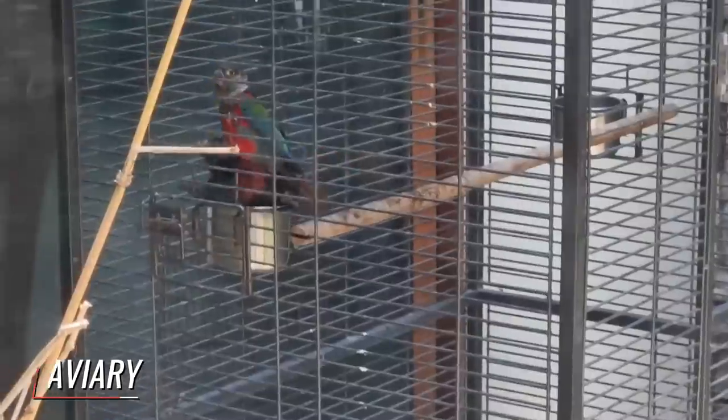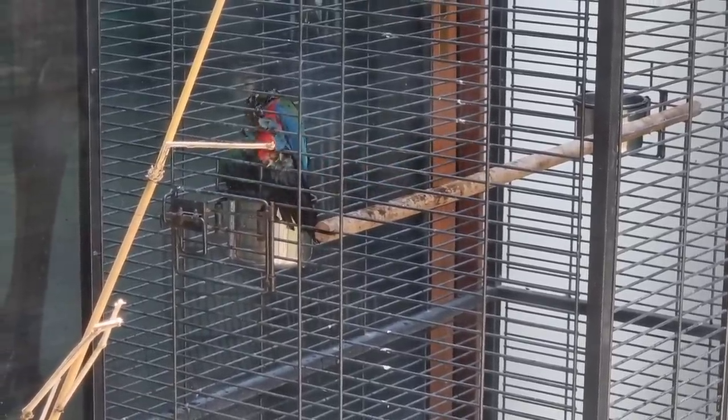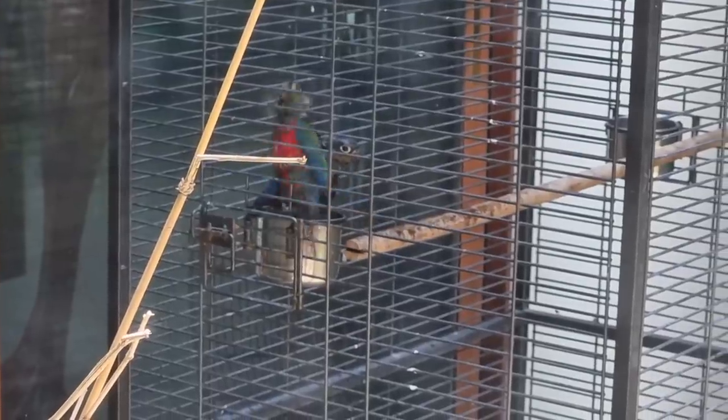Good morning. Guys, I'm watching the Conyers bathe in their bowl. You see, they might not particularly like rain, but they love to bathe in their water bowl. Even though they can't fit in it. Look at them. They're hilarious.